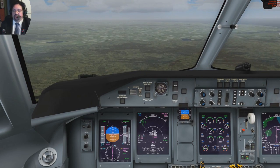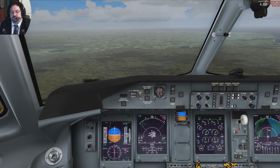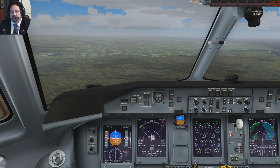Since we'll be flying the visual circuit, we won't be using the reduced NTOP for landing, since we may need to actually come up on the bow quite a bit, especially in the downwind.